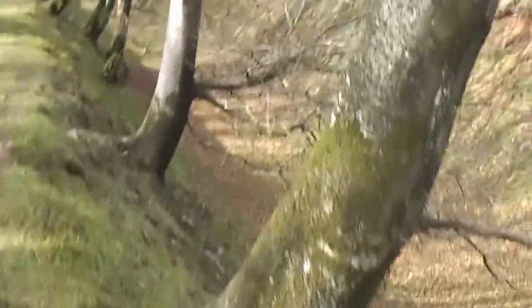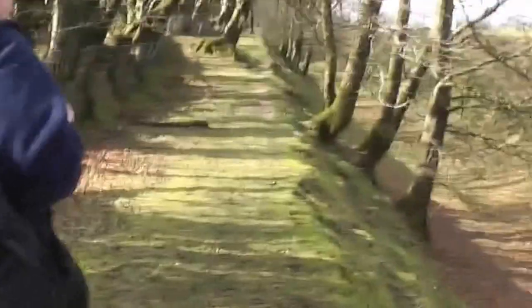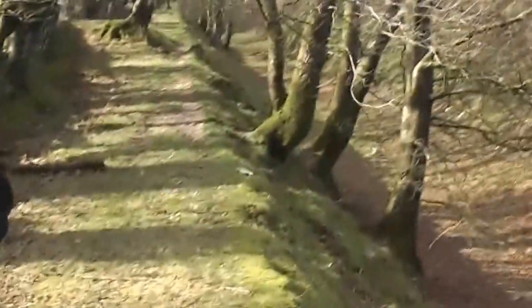Part of the contract they had to build to do this was not only doing the cutting, but they also had to do all these banks and plant all these beech trees, both sides, as stock-proof fences. A lot of money was spent on this. A lot of money, yeah. It's a pity it wasn't a great profit for everybody.